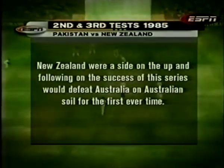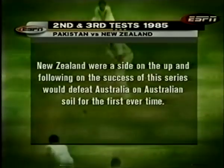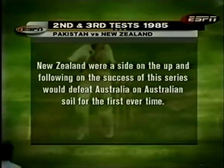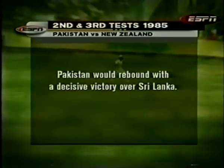New Zealand were a side on the up, and following on the success of this series, would defeat Australia on Australian soil for the first ever time. Pakistan would rebound with a decisive victory over Sri Lanka.